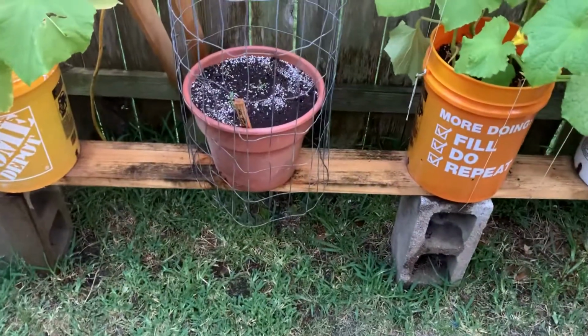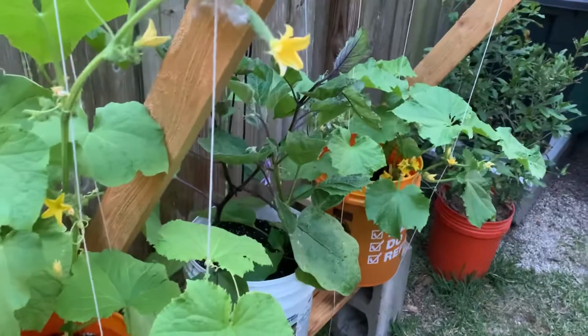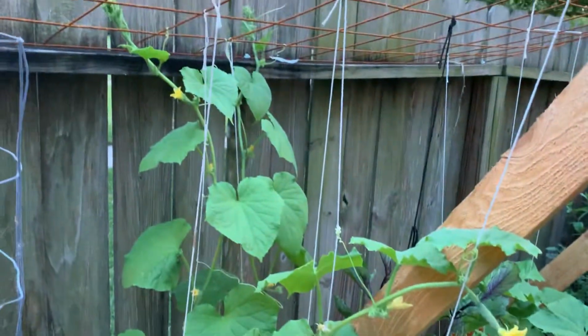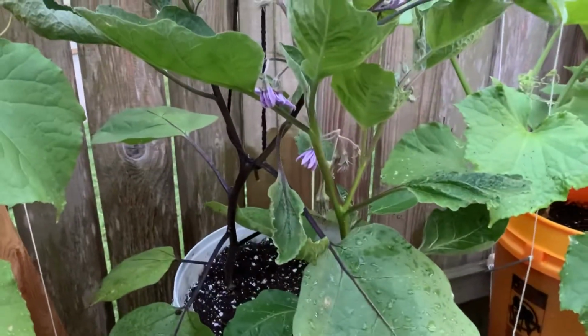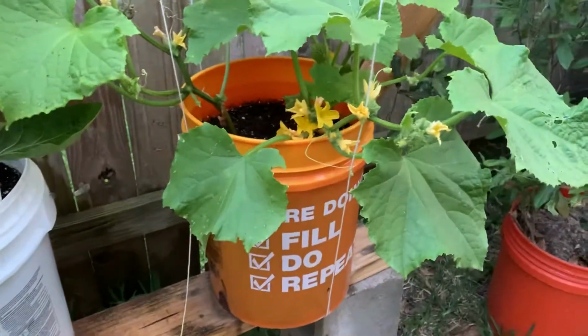These little pear tomatoes aren't doing too good. We'll see what happens with them. There's some more cucumbers, chicken feathers. They're starting to come up to the trellis. The eggplants, we got one off of there and they're just flowering like crazy right now. And then this little bush cucumber plant.